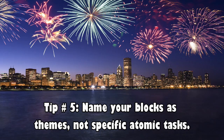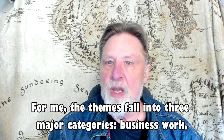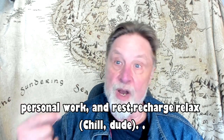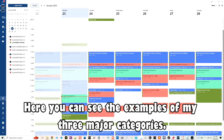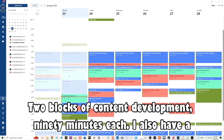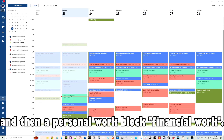Tip number 5, name your blocks as themes, not specific atomic tasks. For me, the themes fall into 3 major categories: business work, personal work, and rest, recharge, relax. Here you can see examples of my 3 major categories: rest, recharge, relax. Business work has 2 blocks of content development, 90 minutes each. I also have a coaching fulfillment call. It's red, a reminder that it's a scheduled meeting. And then personal work, financial work.